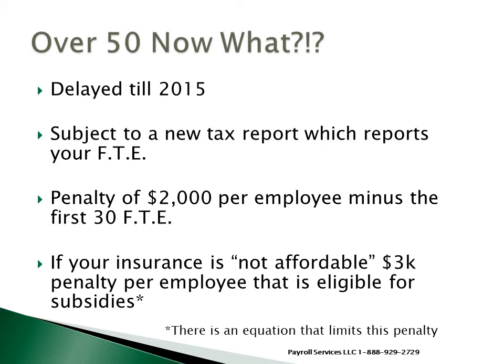When we look at this exchange and the Obamacare, we want to look at it as a business standpoint, not as a political side. It's here right now, so we want to make sure that we position our companies the best we can. With the over 50 market, it's very difficult because of all these ifs that are out there. We have this $3,000 penalty if the insurance isn't affordable. And then you also have to figure out what your full-time equivalents are. So the administration on this is quite extensive, and that's why some companies are considering just dropping their insurance. And we'll visit why that's a good or a bad thing later on down here.